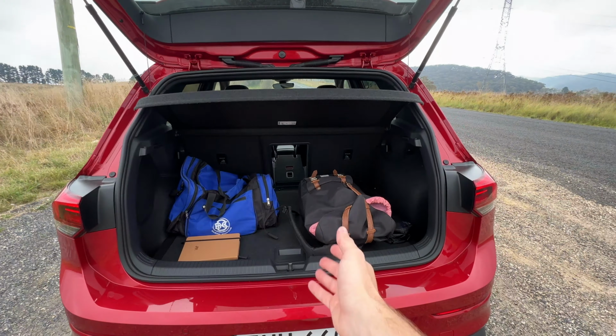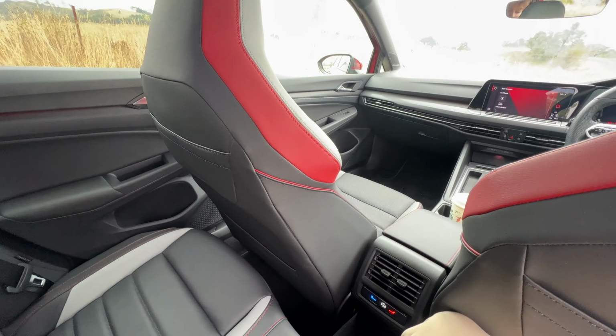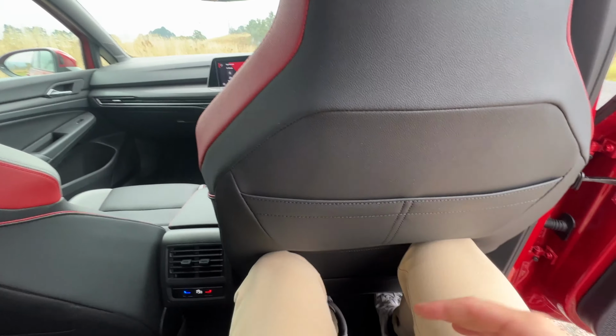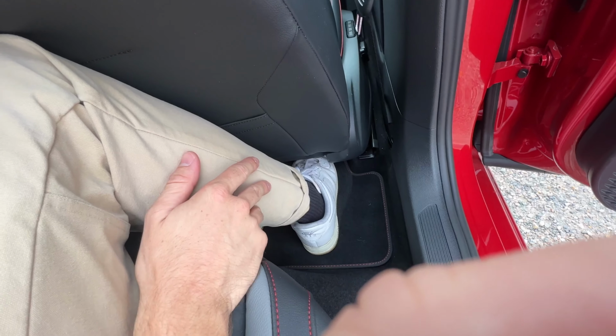Now, space in the second row is actually pretty okay. Although if you like legroom up front, you're gonna have to move your seat forward to make room for people on the back. Now I'm sitting behind my driving position, and I have okay amounts of knee room thanks to these cutouts, and my feet room is actually pretty good.